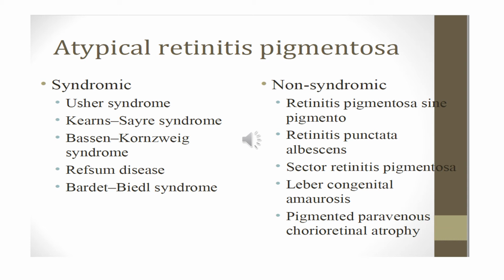Ideally, as I told you, typical retinitis pigmentosa presents with a classical triad of three signs. So in non-syndromic atypical retinitis pigmentosa, you will see an atypical presentation of retinitis pigmentosa. It could be segmental, it could be a different color of the bone spicules, or a lack of bone spicules in view. But it is also a type of retinitis pigmentosa. In these, sometimes we might need some electrophysiological testing.